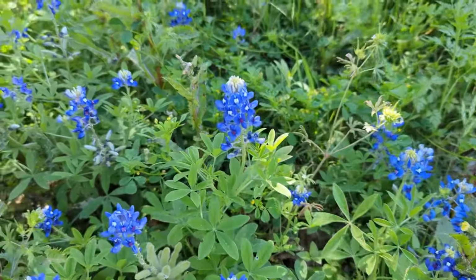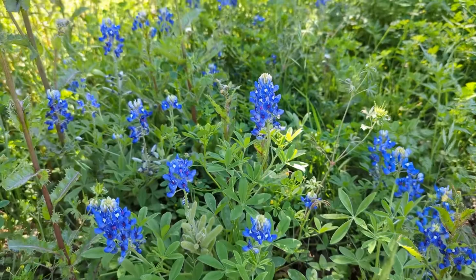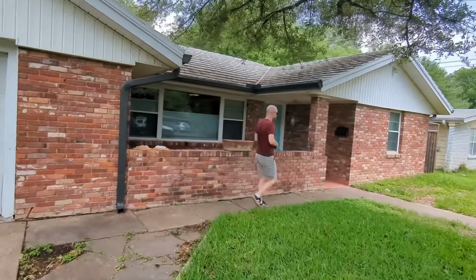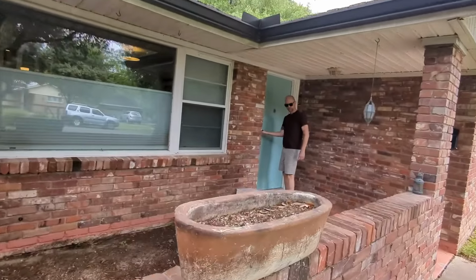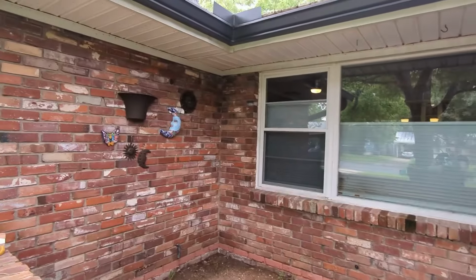I took this footage in the springtime when the bluebonnets, our state flower, were in bloom. We had this nice big patch of them in our front yard. And this is our house. Please just ignore the lack of plant life. All of our gardening efforts are put into our backyard.